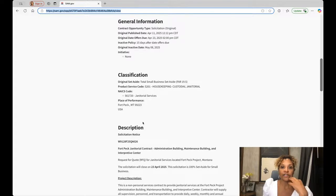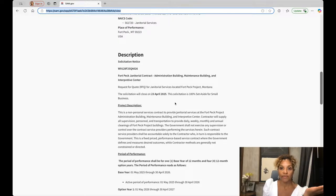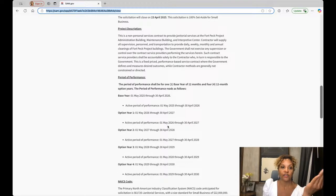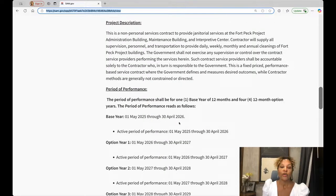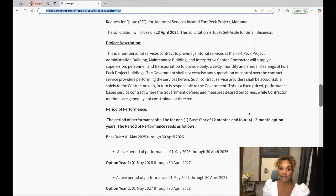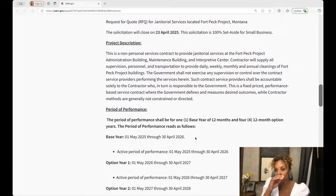So you can see housekeeping for a small business. This means you don't need a set-aside. You don't have to spend money or put in time to get a set-aside. Is anyone here not a small business? If you're not a small business and you're watching live or the replay, type "not a small business."